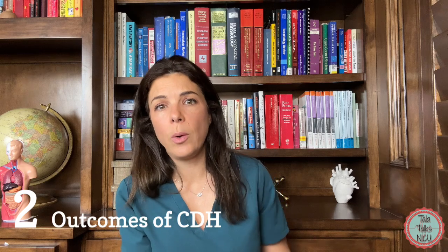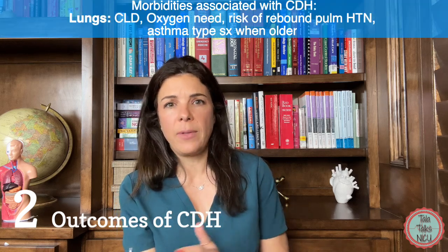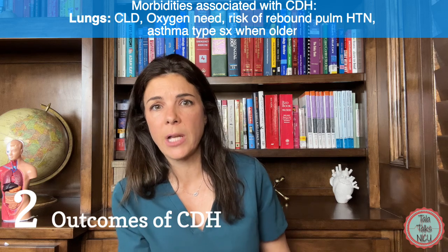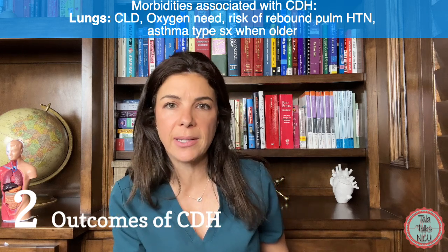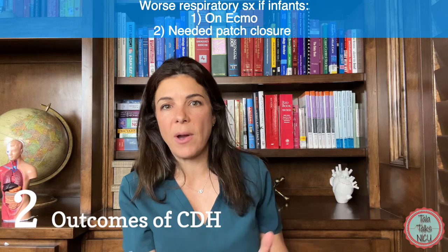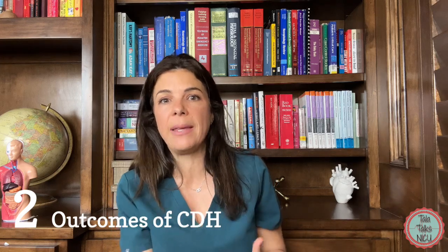But in addition to increased mortality, there's a lot of morbidities that are also associated with CDH. So let's start with the lungs. As you would expect, these babies often have some chronic lung disease where they can end up needing oxygen for a long period of time. They are at increased risk of having some rebound pulmonary hypertension. They can also have symptoms of obstructive pulmonary disease. If these infants were on ECMO or they needed the patch closure, then generally their respiratory symptoms are a lot worse. A lot of the survivors that go into their teens will need bronchodilator therapy, like albuterol or whatever, and they will have decreased inspiratory strength.